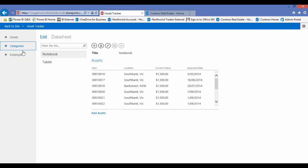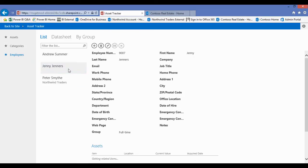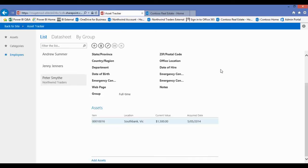And of course, being in a web browser, it's not a steep learning curve. I don't need to be an Excel guru to move around the data here and work out how to find the information I'm looking for. I can easily move around in a browser environment I'm familiar with and find the information I need very easily.